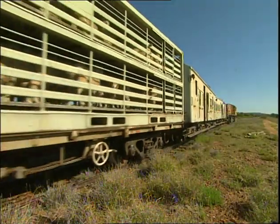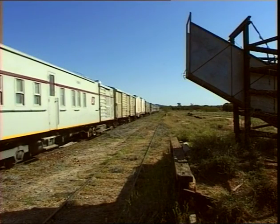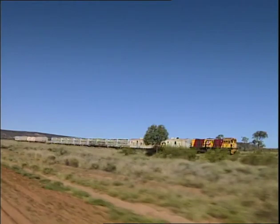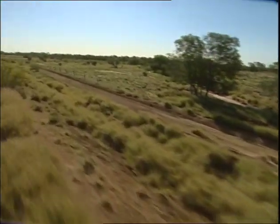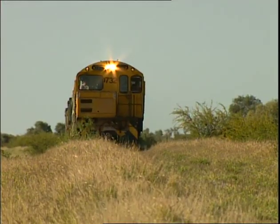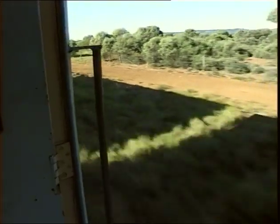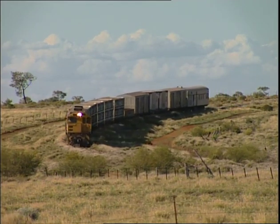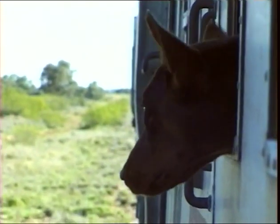Once upon a time, trains similar to this one ran all over Australia. This was in the days before road transport took over. They were called mixed trains then, and they serviced the farms, mines, and small towns that lay off the mainline routes. They carried everything from supplies, livestock, to people. The people usually travelled in a carriage right at the end of the train, before the guard's van.